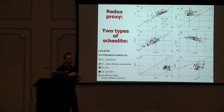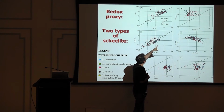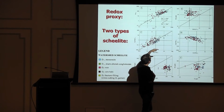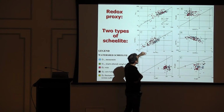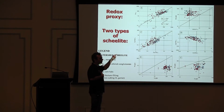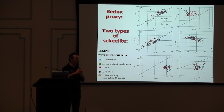possibly because of the interaction of the fluid with very reduced rocks like shales and all those host rocks that occur at Watershed. And this is in agreement with the moly content of the scheelites, where the more moly the scheelite has, the more oxidized it is. The moly from the monzonite and the skarn have relatively higher moly content. So this also shows similar trends, that we have a shift from more oxidized to more reduced conditions.